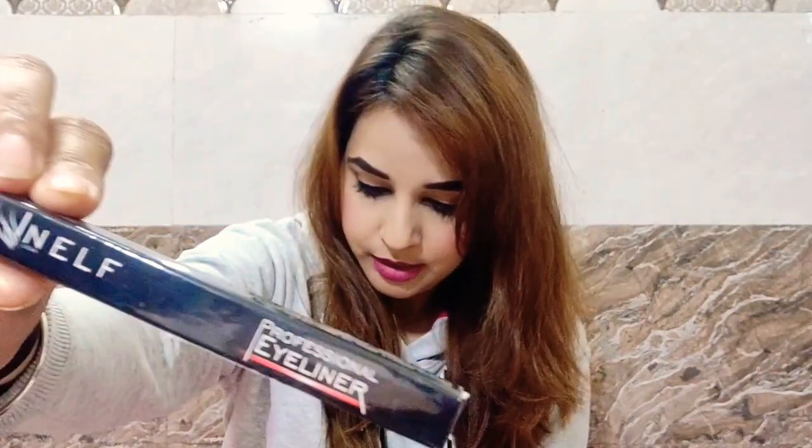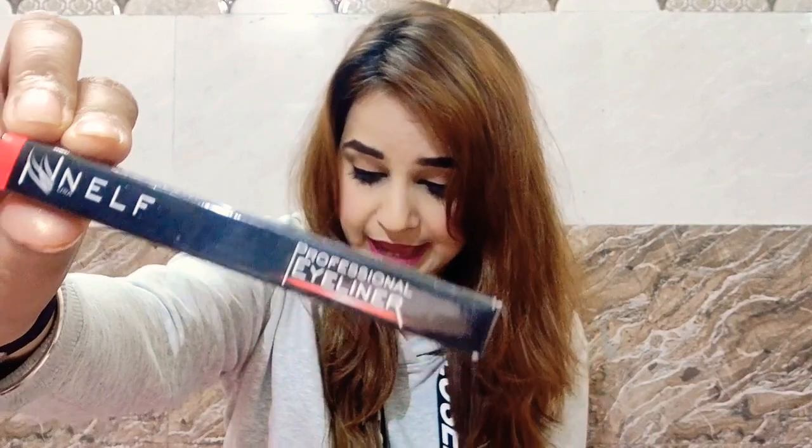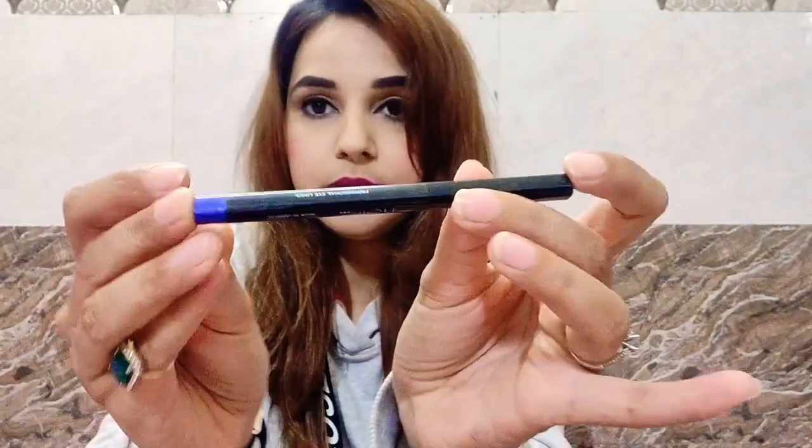The next one is by Nilf USA and this is a professional eyeliner. So this is how it looks. This is of course a full-size product and the color is blue. The price for this one is 225 rupees. Let me open it and show you. So this is how it looks.